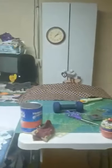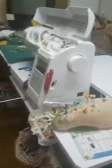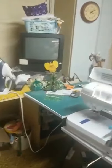And then I have, I treated myself to a sewing table this spring, and I am loving it. And then I have an ironing board right next to it. And I have a TV down here, and I can watch movies or whatever.